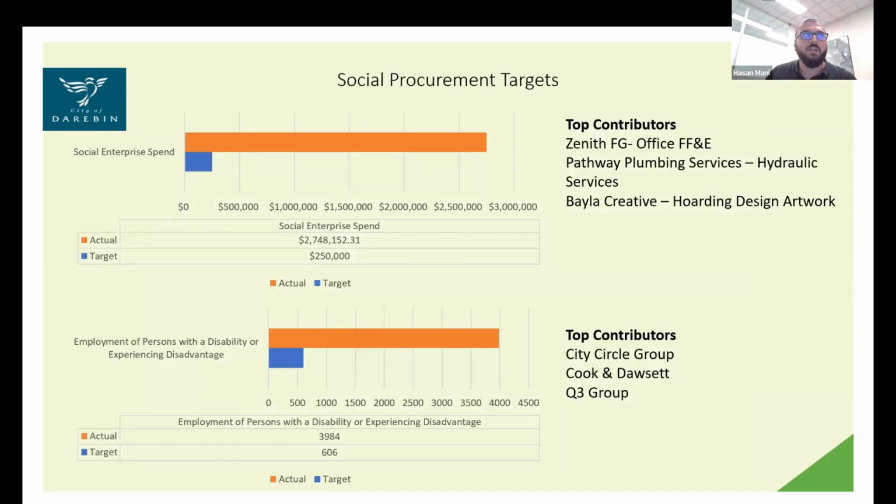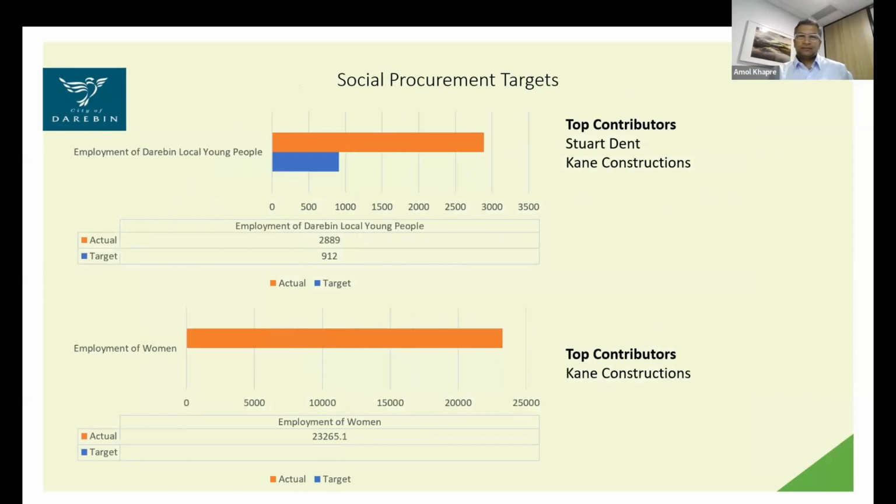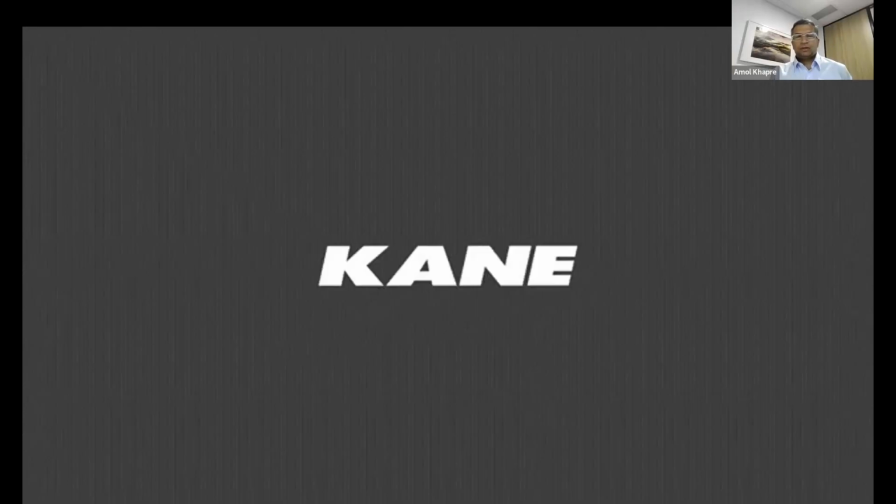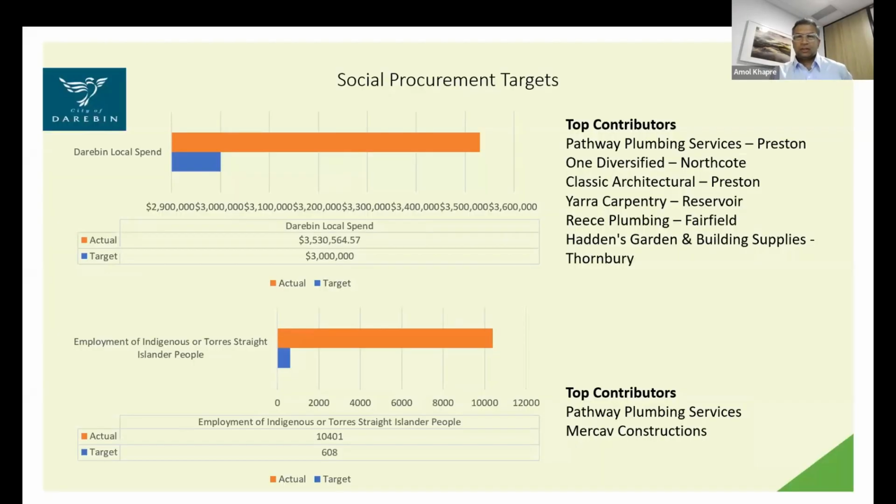So here's some social procurement targets that we had and we've achieved. Sorry, I'll just quickly go through them and we'll move forward. There's a few other things we did with energy efficiency.